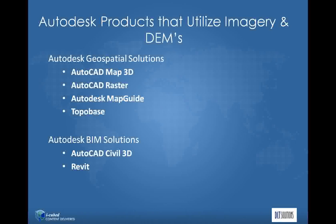And then another product is Revit. Revit has parametric modeling capabilities, so you not only can ingest the imagery in so you can get a feeling for what's going on outside the building, but you can also basically go from a cradle to grave operation and through the whole life cycle of your project.